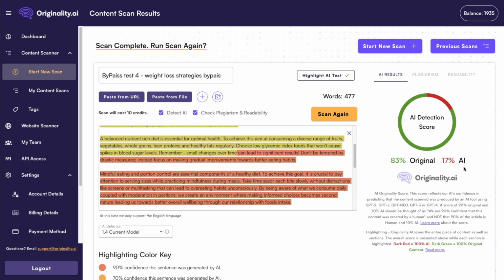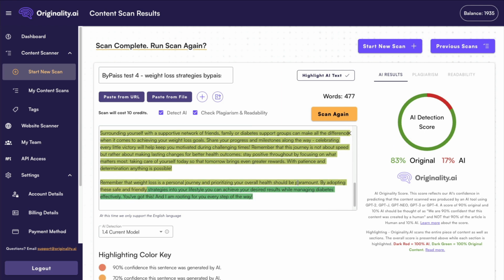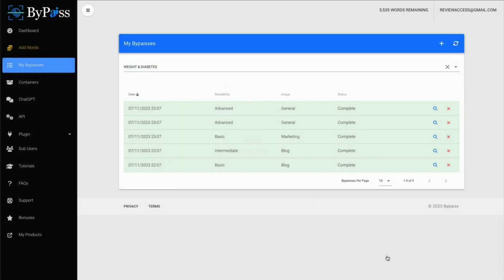Now in this case, I find this to be too high. This is not something you want to publish as is. You'd want to rewrite some of it and make sure that you keep testing it until it's probably at least 90% original, just to be safe, okay? So let's go back inside here.